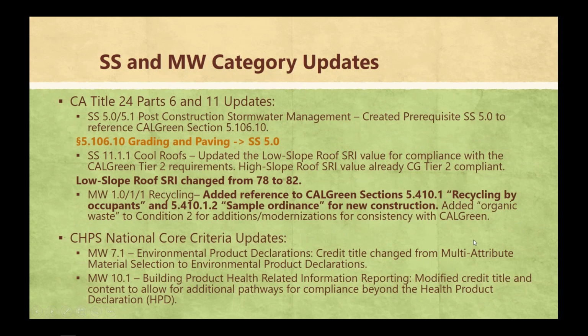In the site and material categories, just a few items for the post-construction stormwater management credit, SS 5.1. We've added a prerequisite, SS 5.0, which references the grading and paving section, 5.106.10.